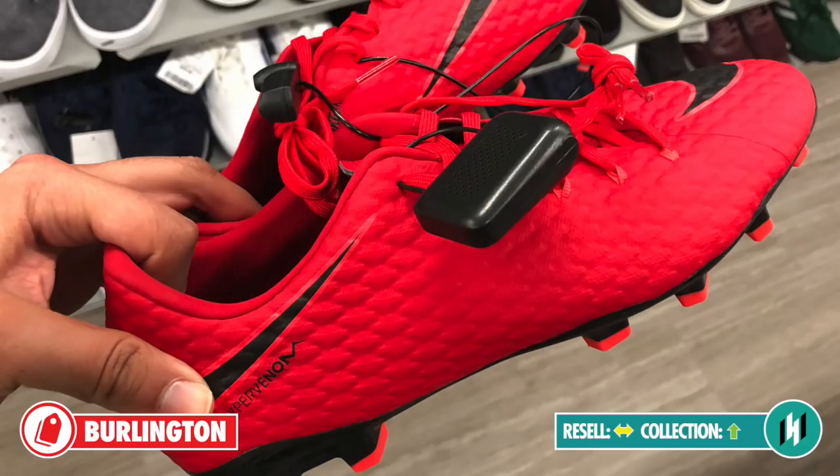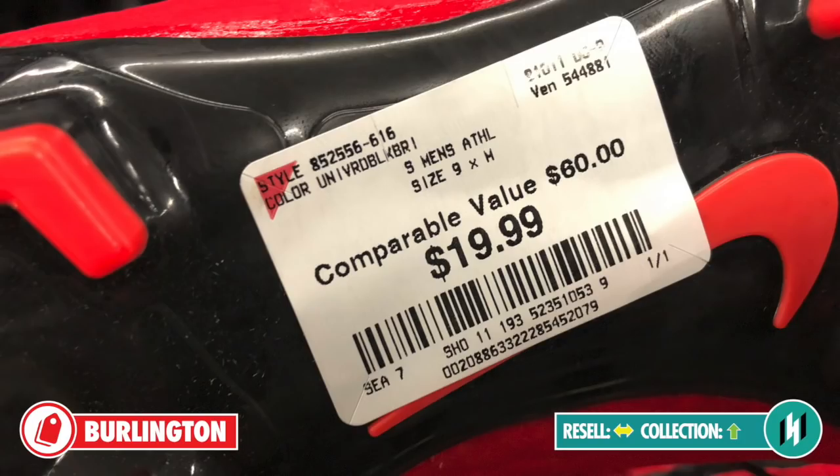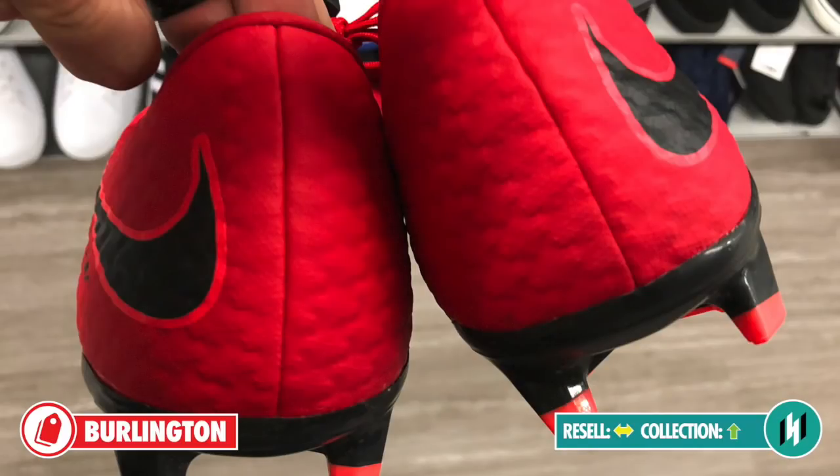And here we are talking about them. $19.99 for the Hypervenom Felons in red, black, with nice little small orange accents. Comparable value $60, and that's pretty much what they're selling for on eBay right now. So it is one of those things, you know, try to double up and your call, but it is iffy. There are some way better cleats out there. Trust me, maybe even the find of the week.